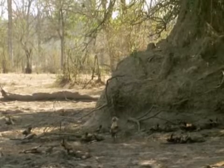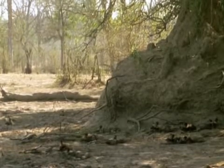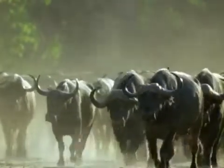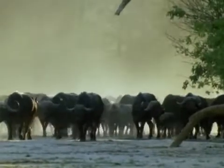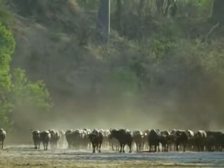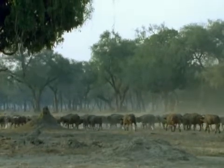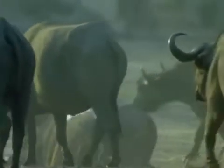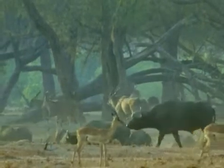Towards the end of the dry season, Mana is at its emptiest. But the situation is about to change. After 6 months, the migratory herds returned. Way inland, there's still food, but the water holes are now dry. So, with nothing to drink, the animals must come back to Mana. After a long absence, the elephant families are back once again.